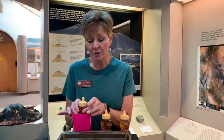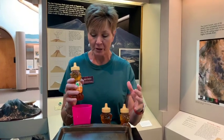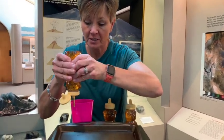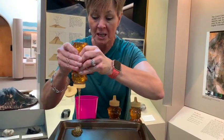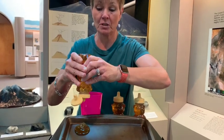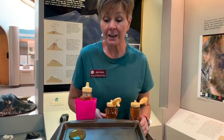So we're going to start with the cold honey. I don't have three hands. Hopefully at home you'll have some help. So I'm going to give the cold honey a head start. So, because I only have two hands. So I'm gonna squeeze. When you guys do this at home, you will be able to feel how much pressure I have to squeeze to get this out. Now I have our room temperature honey and our hot honey. And watch very closely.